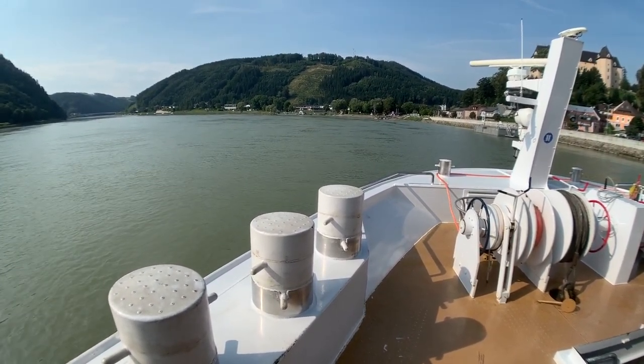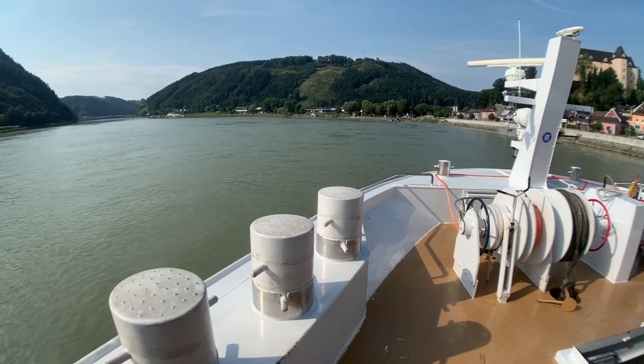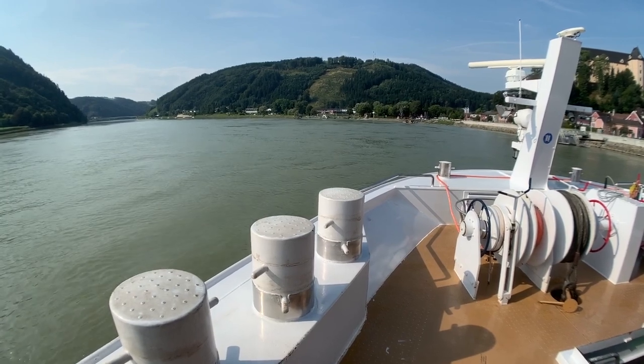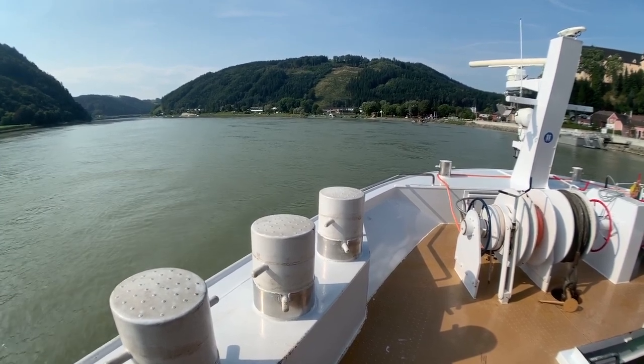And this is the way it is when there are waves. You just feel nothing. It's very smooth. Beautiful. If you get seasick and you don't like to use the patches for ocean cruising, this is really a great option. You don't feel the motion at all.